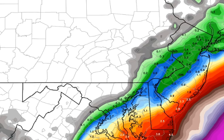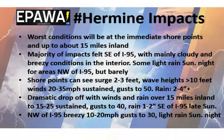So just to do a recap of what you expect from Hermine, the worst conditions will be at the immediate shore points and up to about 15 miles inland. The majority of the impacts are going to be felt southeast of I-95, with mainly cloudy and breezy conditions in the interior. Then some light rain will come in Sunday night for areas northwest of 95, but barely. You see all that from the previous image I showed, with the rain getting up to about maybe Allentown or so. And that's about it. Not really a lot of precipitation coming that far inland.